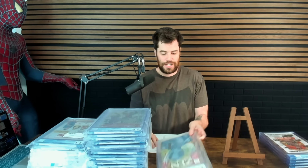Here we got Wolverine Limited Series number 1, but this is the newsstand edition, so that adds a very high premium. I thought it'd be a 9.6 and 9.8. Got the 9.8, $15.49.